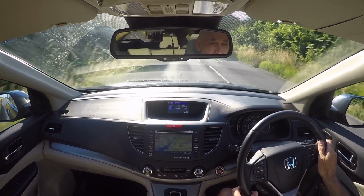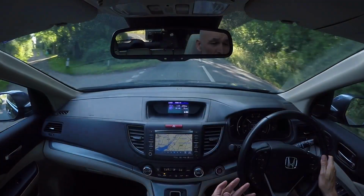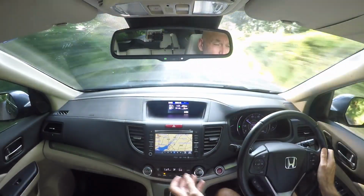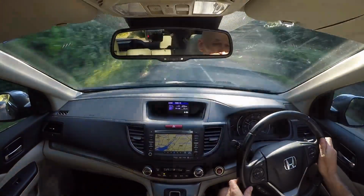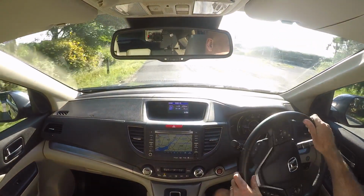You've got this very highly equipped dashboard, but one that doesn't phase or intimidate in any way. Very nicely laid out. You've got the big screen sat nav all working perfectly. You've got a dual zone climate control system, which offers you the choice to have different temperatures side to side, and it's blowing out absolutely ice cold air, by the way, so all good there.